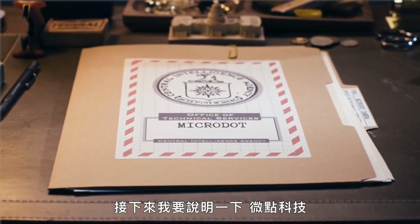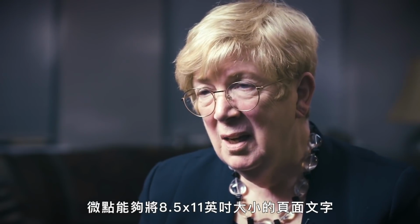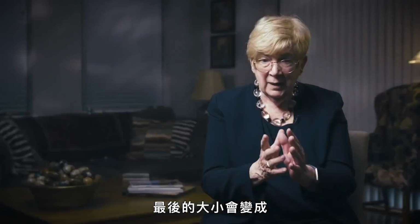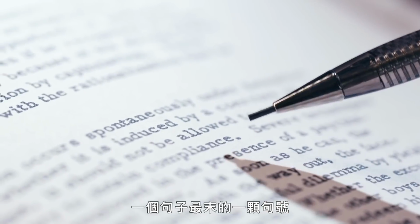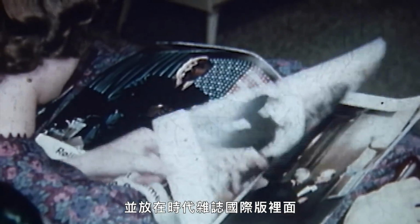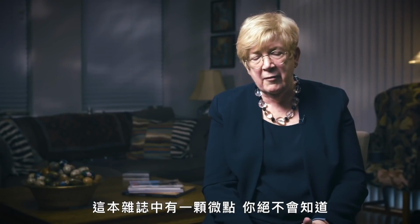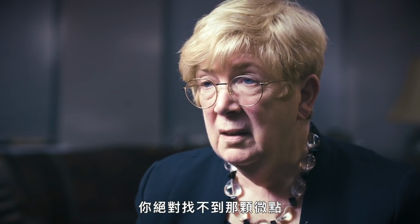Next, I'm going to talk about microdot technology. The microdot is a very secure method of communication. A microdot is taking an 8.5 by 11 page of text, just a regular piece of paper, and reducing it down, and it ends up being about the size of a period at the end of a sentence in the international edition of Time magazine. Even if someone hands you the magazine and says there's a microdot in the magazine, if you don't know the page and the paragraph and the sentence, you will never find the microdot.